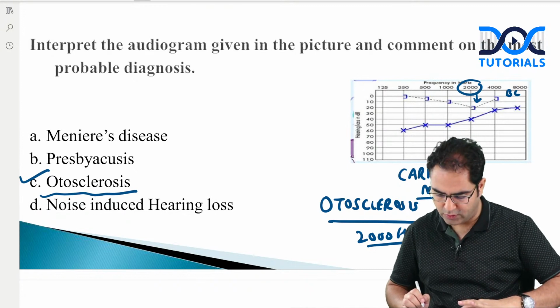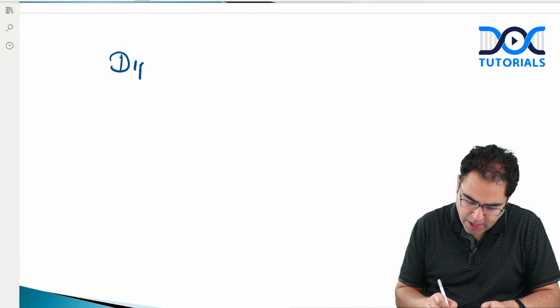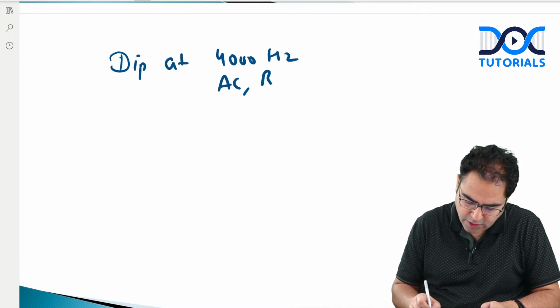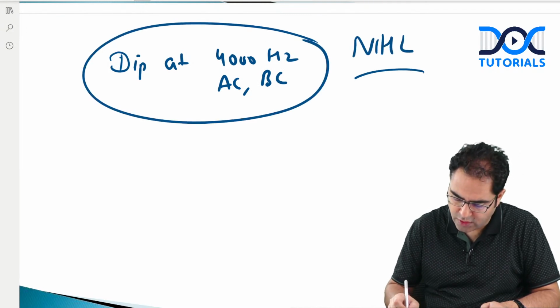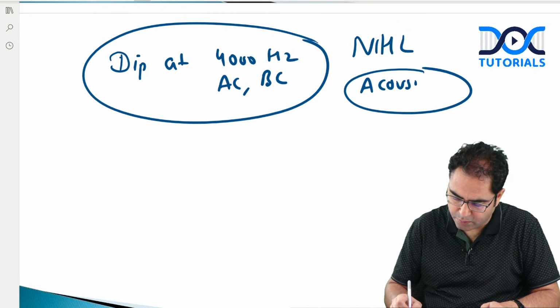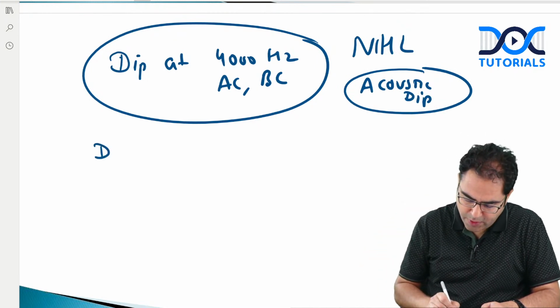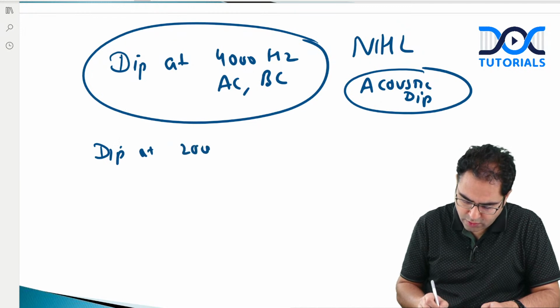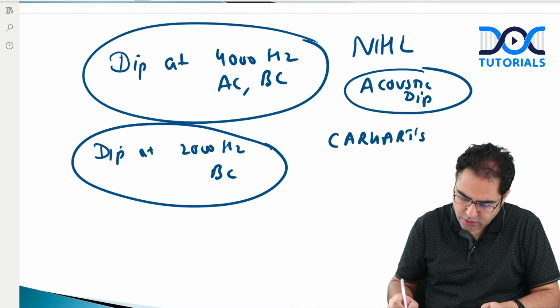Okay, very good. Let us revise other things also. A dip at 4000 Hz in AC and BC is a feature of noise-induced hearing loss, and this is called acoustic dip. Let us revise the 4 questions of audiology. A dip at 2000 Hz in BC is Carhart's notch, and Carhart's notch is a feature of otosclerosis.